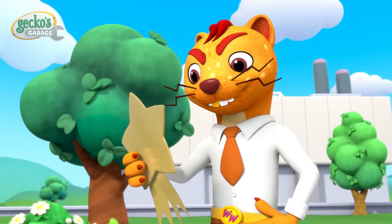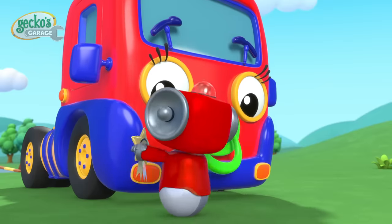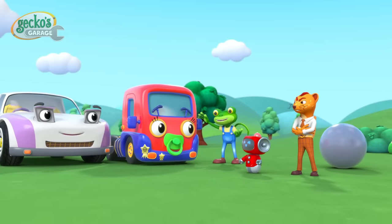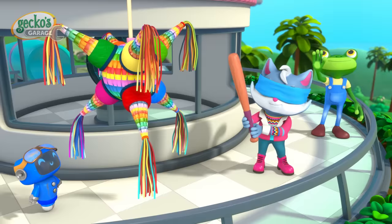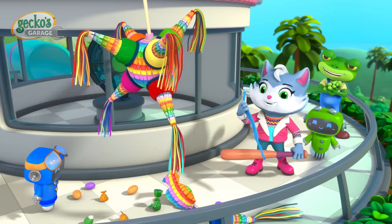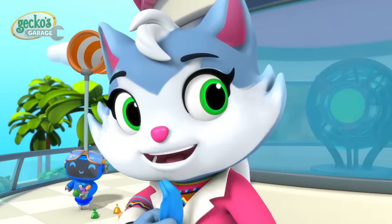Well, looks like I finished that driving test quite nicely. Baby truck, you're like no other. You passed the driving test with flying colours. Oh, well done, Cat! Gracias, Gecko.